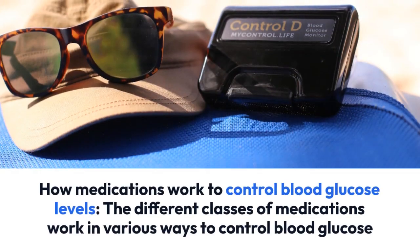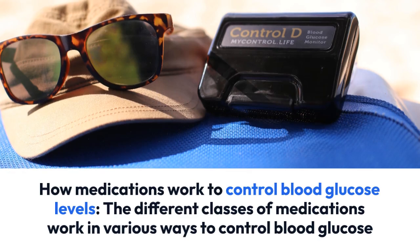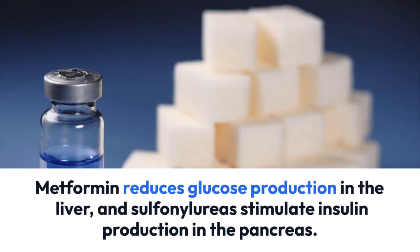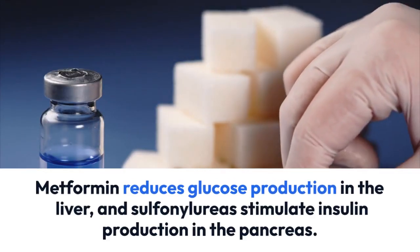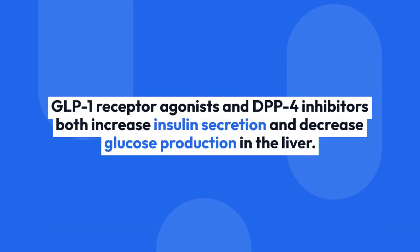How medications work to control blood glucose levels. The different classes of medications work in various ways to control blood glucose levels. Insulin lowers blood glucose levels by transporting glucose from the bloodstream into cells where it can be used for energy or stored for later use. Metformin reduces glucose production in the liver, and sulfonylureas stimulate insulin production in the pancreas. GLP-1 receptor agonists and DPP-4 inhibitors both increase insulin secretion and decrease glucose production in the liver.